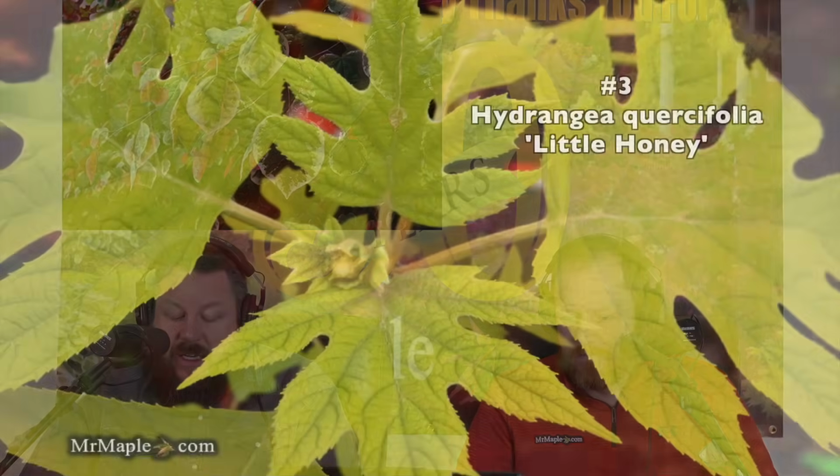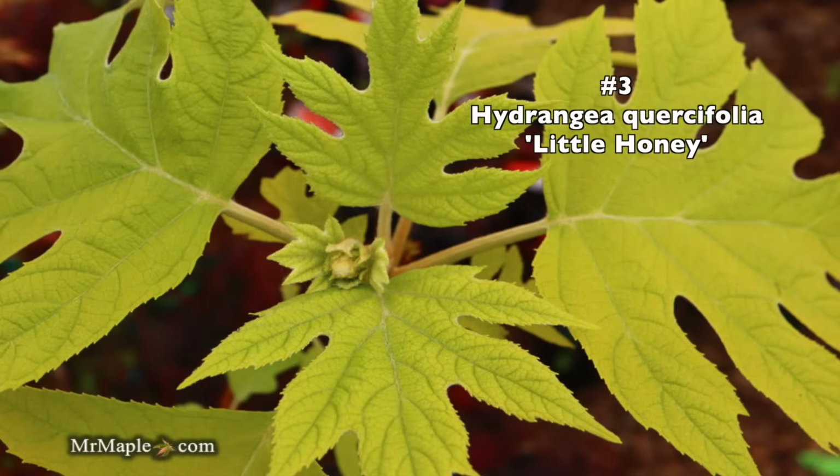All right, guys, coming in here at number 3. We're all the way up to number 3. It's our last hydrangea of the list. Guys, we're coming in here with Hydrangea quercifolia, Little Honey. It's the yellow foliage oak leaf hydrangea. These are always popular. They're going to work zones 5B through 9, 3 foot in height, typically in 10 years. Little Honey has that golden yellow foliage, white blooms, makes this one so popular. Really a showstopper when in the landscape.